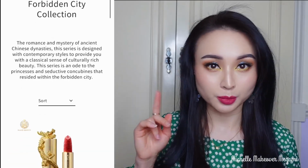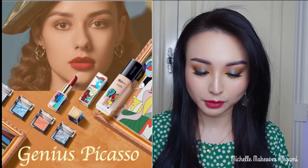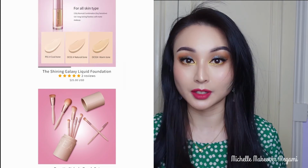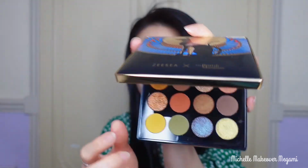I actually forgot to mention that ZEESEA Cosmetics has a few collaborations, which I'm going to put on the screen. Palette's Identity has more luxurious packaging, and they have Alice in Wonderland, Enchanting Egypt, Genius Picasso, and Pink Universe. So there are a lot of varieties of collaboration that you can choose from, depending on your preference. I also used this yellow eyeshadow on the waterline. I'm sure you can see.